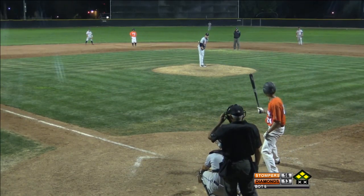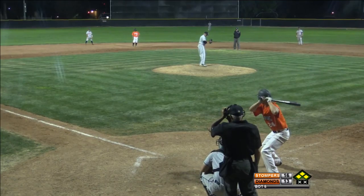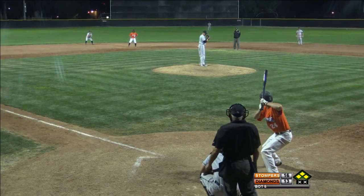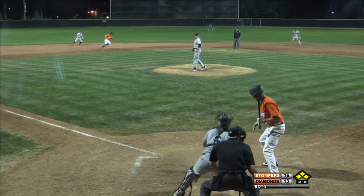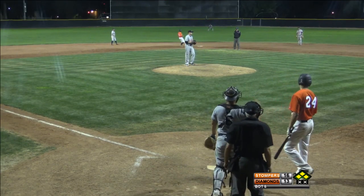Now there's 19 hits for each team in this game. 1-1 count to Galletti. Zach Wendorf on the mound. Here's a pitch. And that's a strike, and it's 1-2.